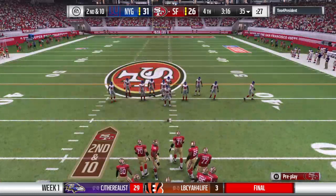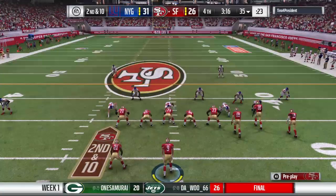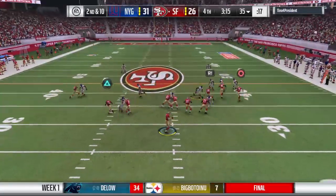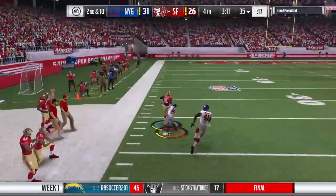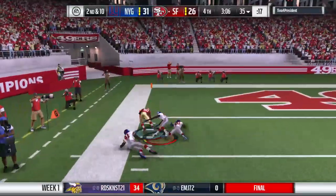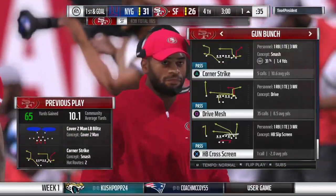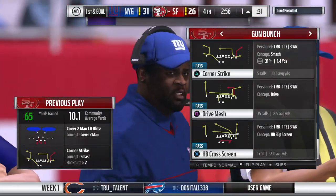Second down now after the incompletion. Back to the air. Stafford on 2nd down. Oh, he's got a man wide open, complete. And he takes it down deep into enemy territory. A big play there on the catch and run. 65 yards.